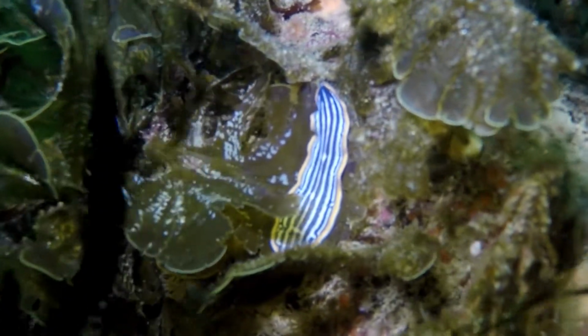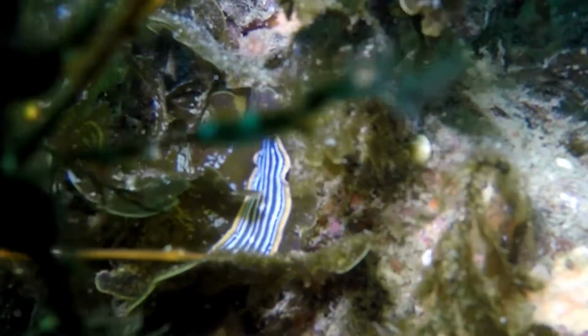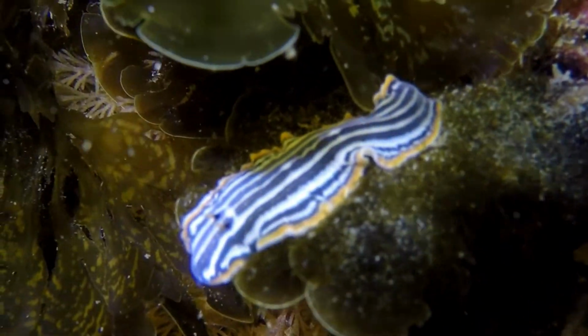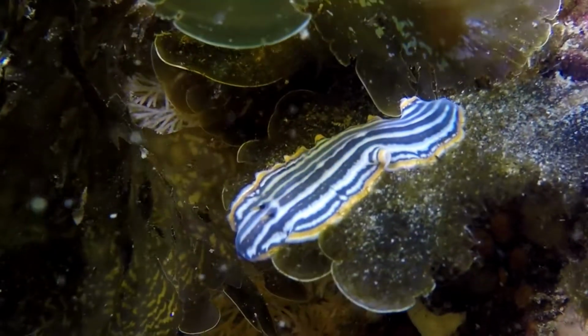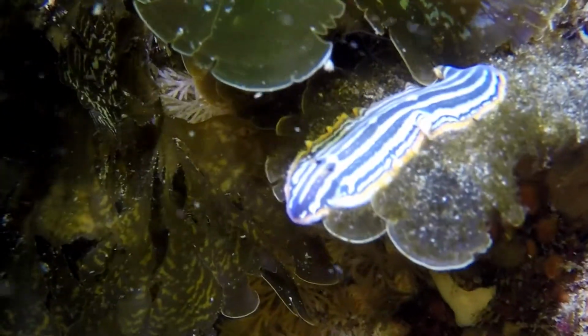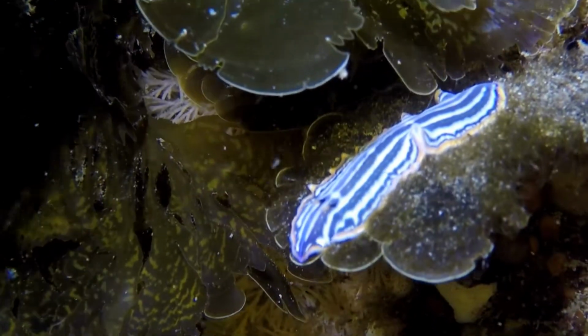This is a beautiful flatworm, if you can believe it. We thought it might be a nudibranch, but when we checked the books, we determined that it was in fact a flatworm. Its Latin name is Bellostriatus, which I believe means beautiful stripes. Very cool. We had never seen one before, and so we were really excited to find something new.